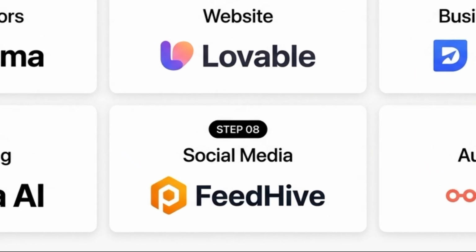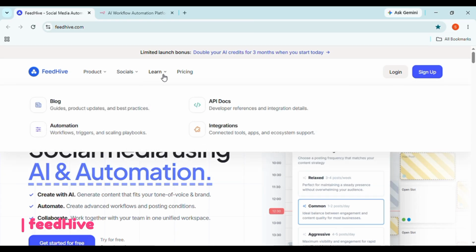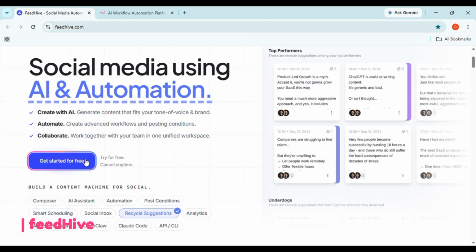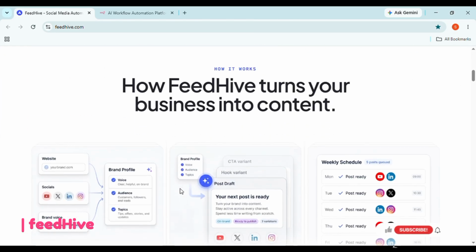Step 8. Manage your social media. Posting consistently is one of the hardest parts of growing a business. Some days you don't know what to post. Other days you simply don't have time. That's where FeedHive AI helps.